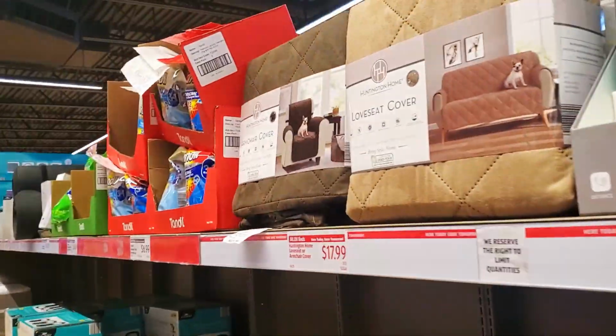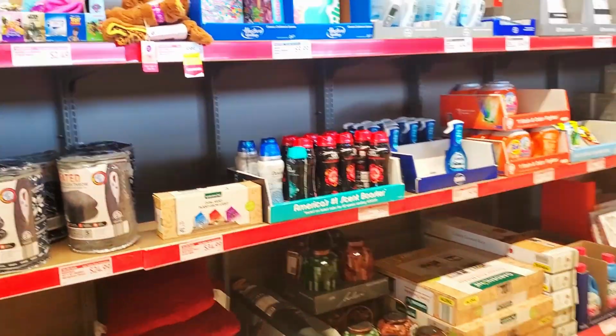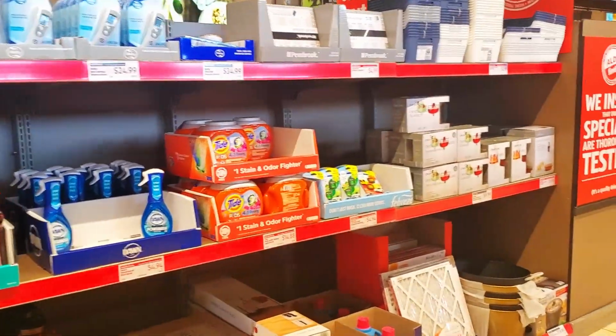Yeah, that's a ton of candles, a lot of other home stuff, and then they got a bunch of stuff that they're trying to clear out that they've had for a few weeks now.